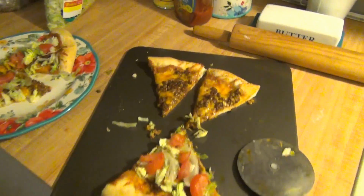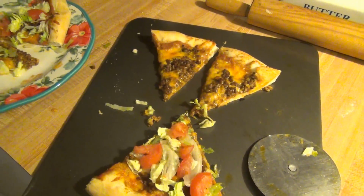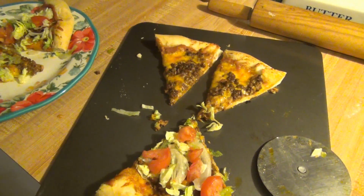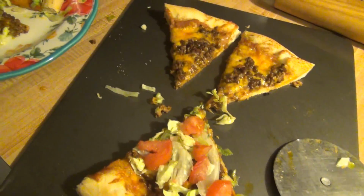And the crust I used for this pizza is one that I always use. I got it from Kristen's Step. I will leave a link to the Pinterest recipe down below. Make stromboli with it, everything. It is the best pizza crust I've ever made. Yeah, that is what's for dinner for Tuesday.